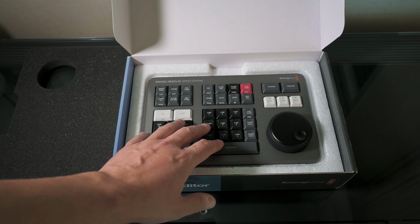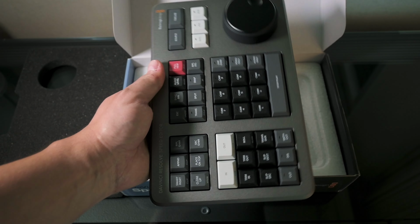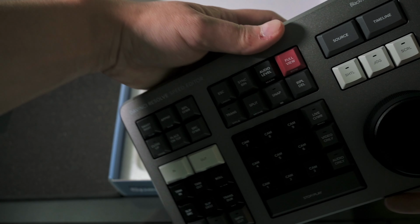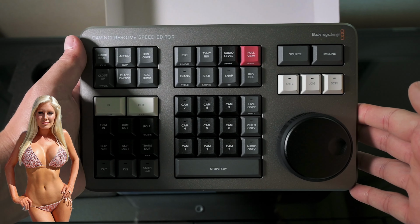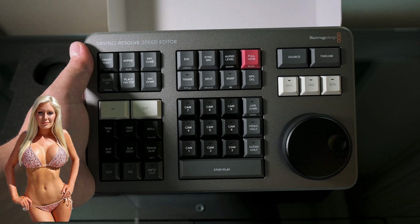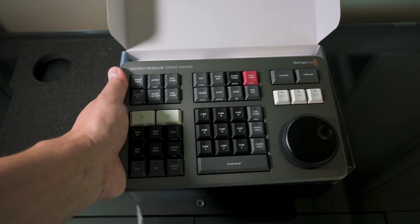So anyways, this is the speed editor itself. Let's take it out, you know what I'm saying? Ooh, it's heavy, man. It's got some weight to it. Alright then. Made of quality materials, I think. It's a good quality plastic. I mean, it must be some real powerful stuff on the inside, because this thing does have some weight to it, no question about it. But it feels nice, you know what I'm saying?